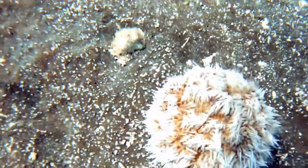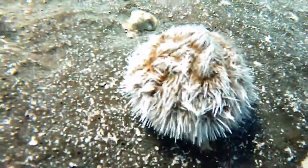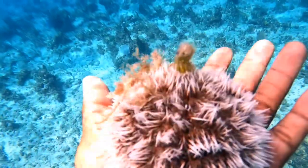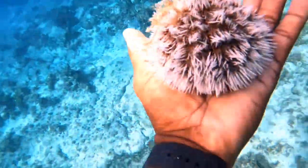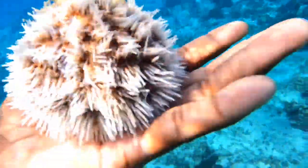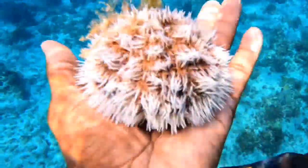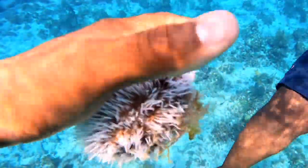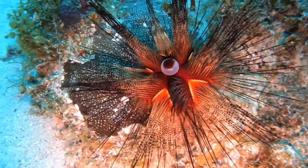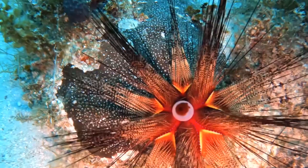Sea urchins can move around using their spines. For the most part, these creatures are harmless to humans. Just think of a sea urchin as the hedgehog of the sea. You hold it and it's usually fine, but don't step on it. It will be bad for everyone involved. Some have venomous spines that can cause serious pain.